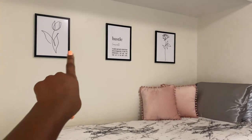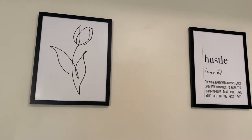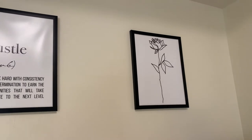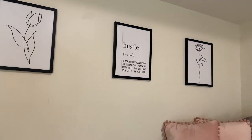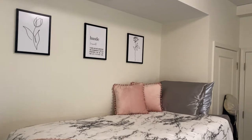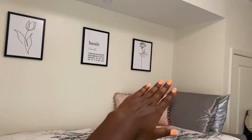And then these little picture frames are all from Amazon. I'm obsessed with them. I'll give you guys a close up. I really wanted some minimalistic art for my wall, so I'm happy with these ones. From the picture frame to the actual picture, all of it is from Amazon. They were a pretty good deal too, so I definitely recommend, if you guys are looking for some minimalistic art for your wall, check out Amazon. And these are 11 by 14 frames if you guys are curious.